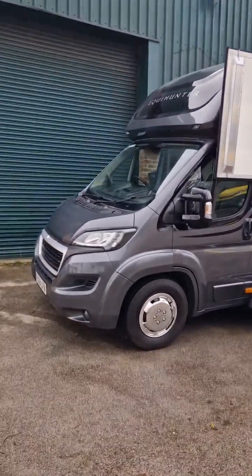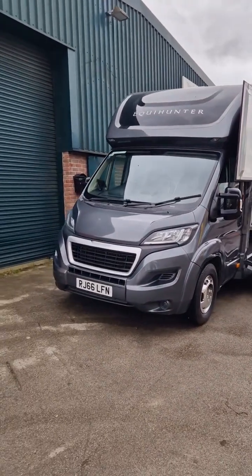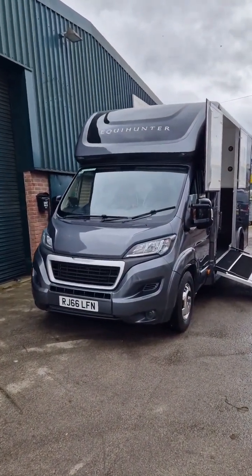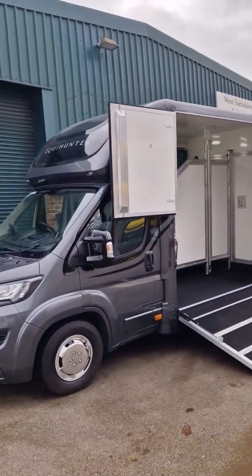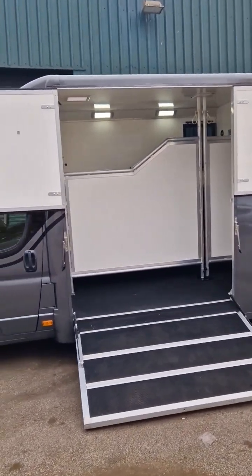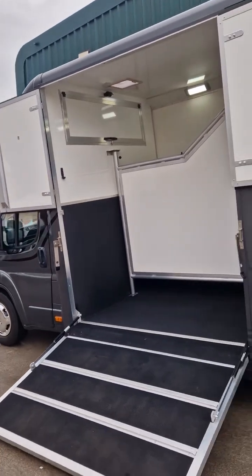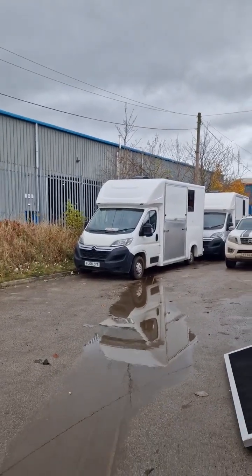So yeah, either give myself a call, Dave Elliott, or give Chris Newman a call at Equihunter Horse Boxers. That is a Peugeot Boxer 4.5 tonner, giving 1.8 payload. Nice little walk round there for you.